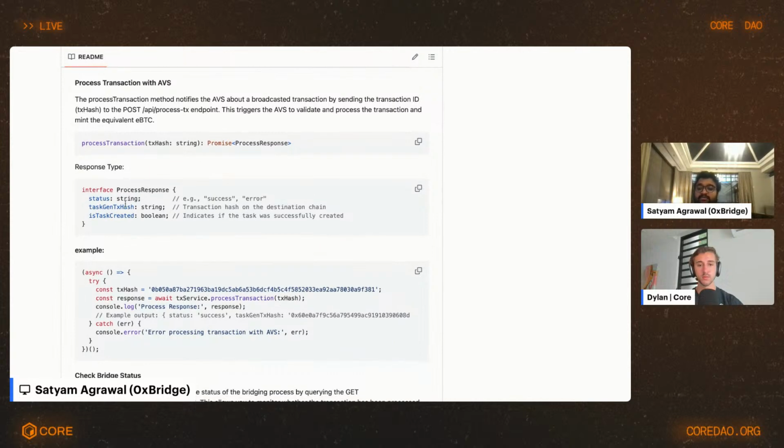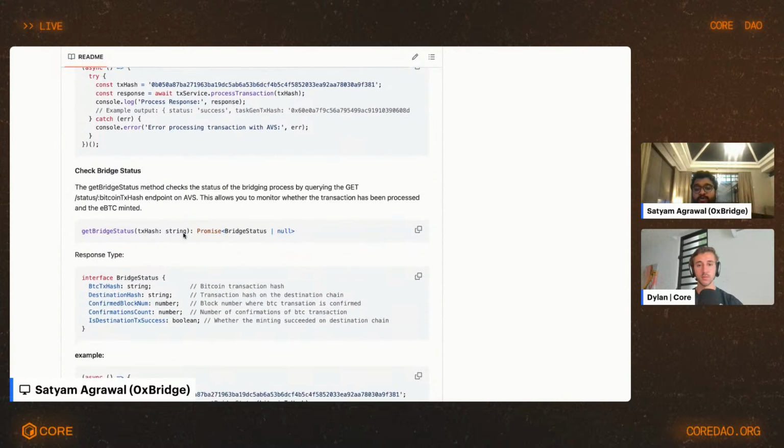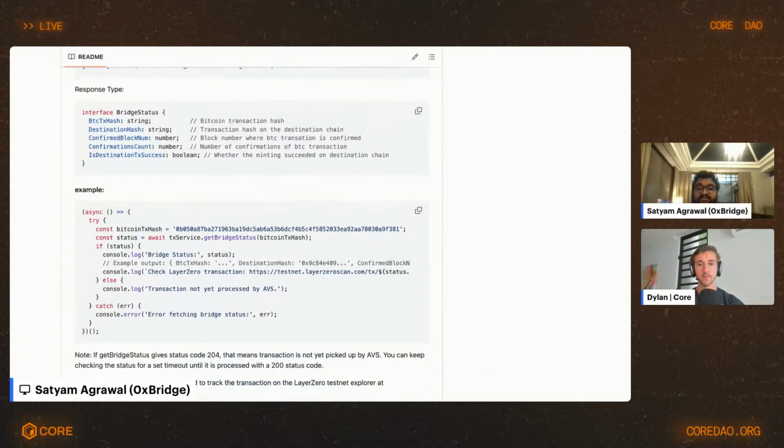So you call process transaction and you get the response. Now once you do it, you have to check the bridge status, like how you make sure that the transaction being submitted onto the Bitcoin chain or the other ones has been executed or not. Again, there is a way to do it, like tsservice.get bridge status and whatnot. It gives you the LayerZero transaction hash, because LayerZero is about doing the communication from one chain to another for the early stages of the product.